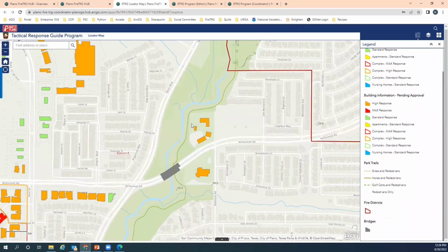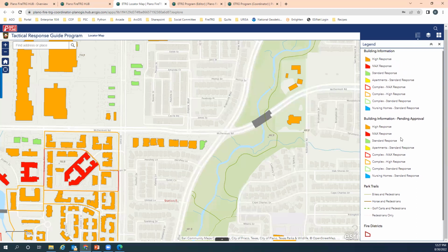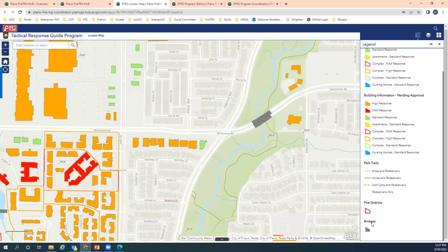All these oranges, these are high response buildings. Then we've got green for standard, red for max response. You can see we've got some red over here for the bigger buildings, bigger impacts. Most of our max requirements were anything over five stories and above is going to be a max. So a five-story apartment building in our city is considered a max risk. And then you can see all the other layers that we have on there, park trails, fire districts.